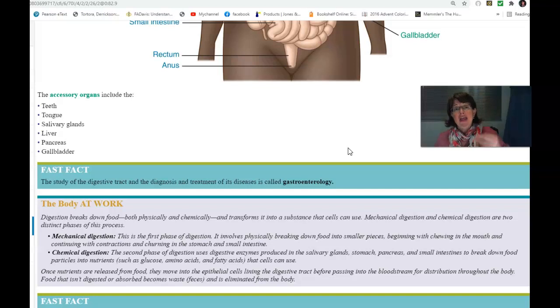Now, think of your digestive system as a tube inside a big tube. So if it doesn't get digested, it doesn't become part of your body. So your poop was never really part of your body. It's just waste products. Compared to your pee, where your pee was in your blood at one time. So it was part of your body.